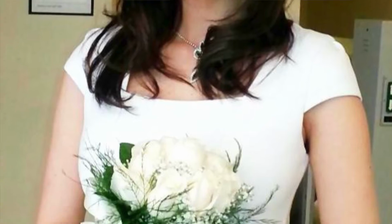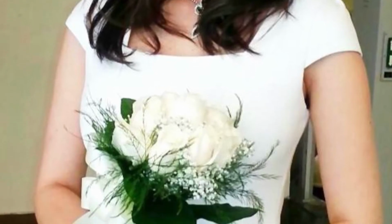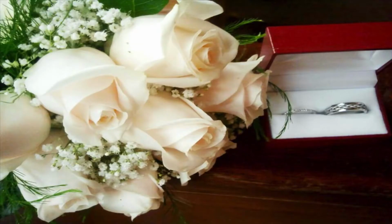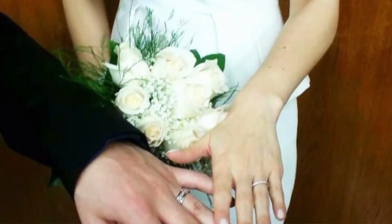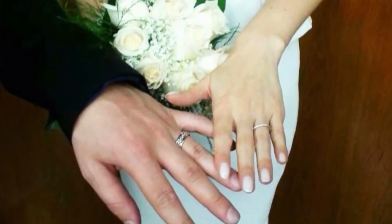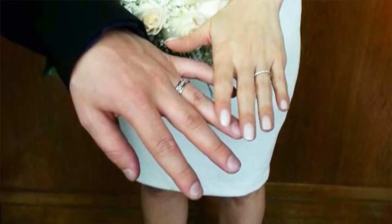I wore a white dress that I had just in my closet. It was nothing new. It was a very cute little white dress and nothing fancy. My mother-in-law got me a tiny little bouquet of flowers and it was really, really cute. And she got my husband a little boutonniere, so he had something. It was just a little something special that she did for us.